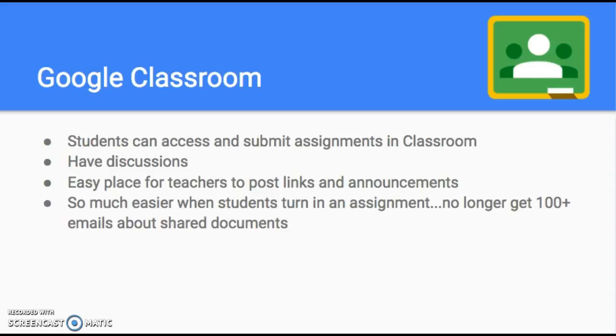And what I really like about this is it's so much easier when students go to turn assignments in. In the past, I've had my students share their assignments with me, and I would get 100-plus emails in a day with all of my students sharing their document with me. Now they just go to Google Classroom and submit the assignment, and they're all stored right there. I don't have to search my shared with me file on Google Drive. It's just all right in Classroom, and it's very easy.